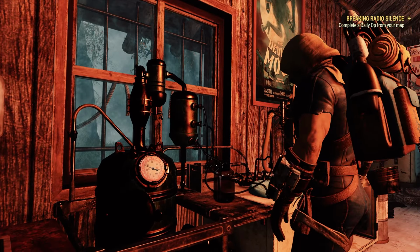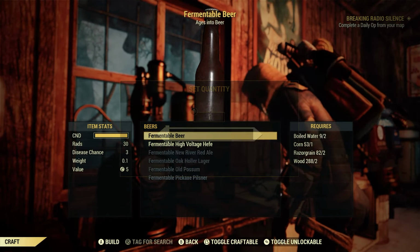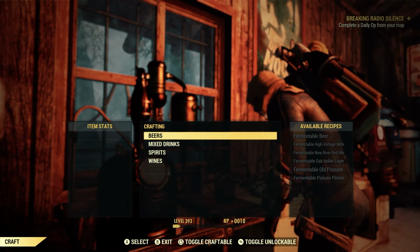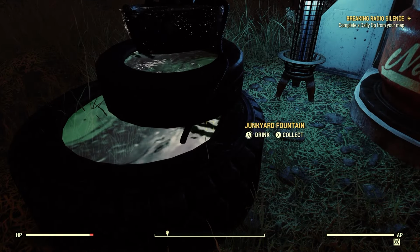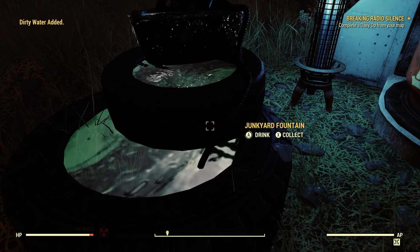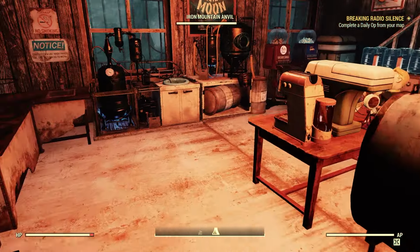We're going to craft some fermentable beer. Let's go ahead. How many can we craft here? 4, okay. We just need 2 more boiled water, of course. Let's go outside to our fountain. Let's collect some dirty water. Now, it doesn't have to be a fountain. It can be a water source, like a stream or a pond.